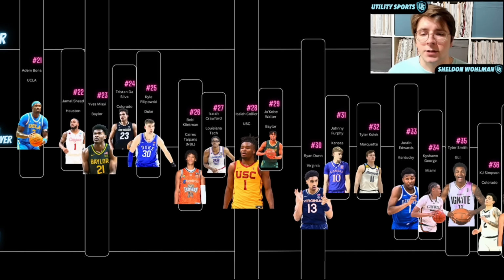For Jacoby Walter, the movement shooting's there. My questions are everything else on the offensive side of the floor. He has showcased a handle so far, but a lot of his dribble moves, a lot of his handle results in him taking step-back threes and creating space backward. And while that's a good thing, that means you have to be an elite knockdown shooter.